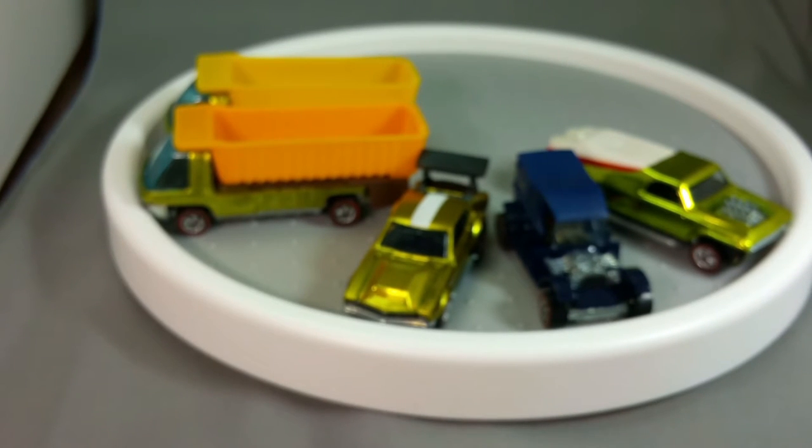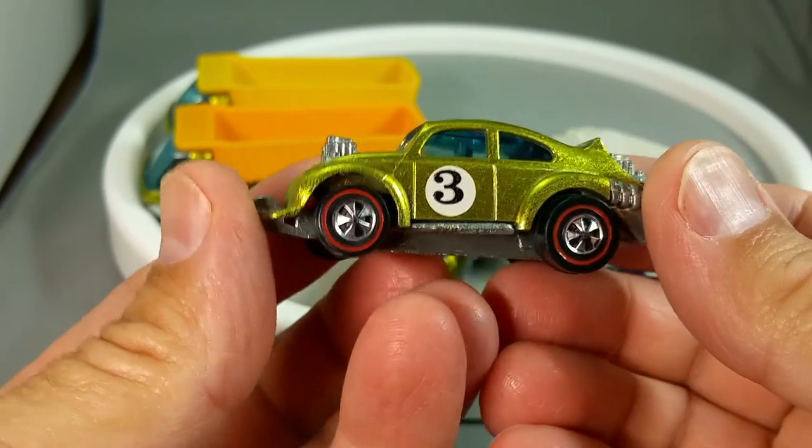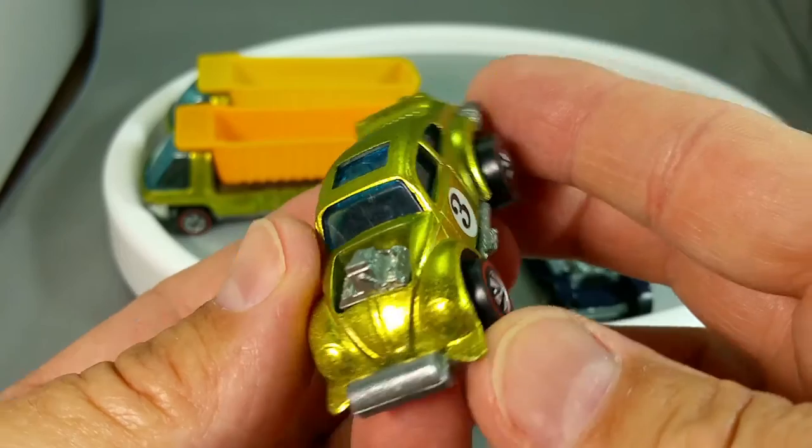Let's see. Next, after the Seasider comes the Evil Weevil. This is from the spoiler series. Look how perfect this one is. Yellow Evil Weevil, another car that you probably wish you would have bought.